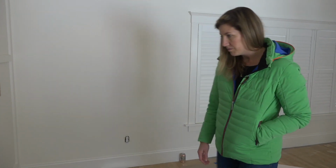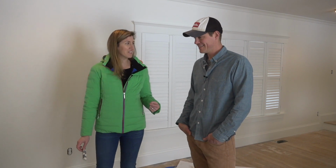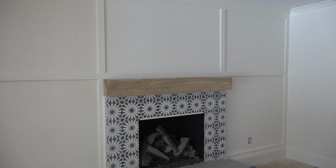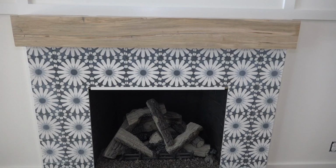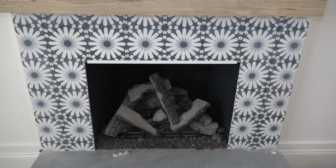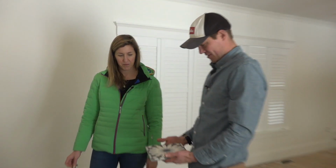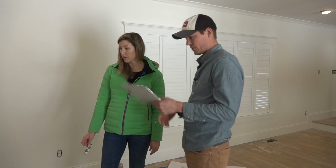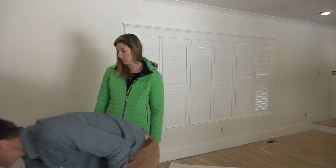So you didn't trust me with this tile. What are you talking about? I picked the tile. Well, yeah, but then you saw it and you were like, oh, I don't know if it's going to work. Because you were like, we'll just use one piece. And I was like, that's not going to work. It worked, and it looks really good. We even have 1 piece left over, which we'll just put in the showroom. Yeah, that looks nice.